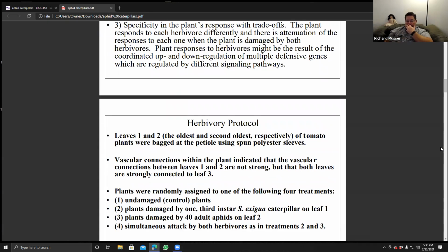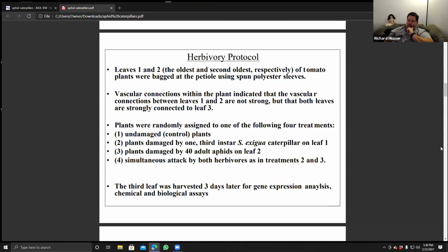And again, we think there's going to be a trade-off because of what we've seen in the literature, which shows that there's a co-suppression of the jasmonate and salicylic acid pathways. So here's our protocol. We had bags on tomato leaves. In one bag, we would have aphids. In another bag, we would have the caterpillar. So we'd bag the leaves. Or in the control, we would bag it, but not put anything on it.